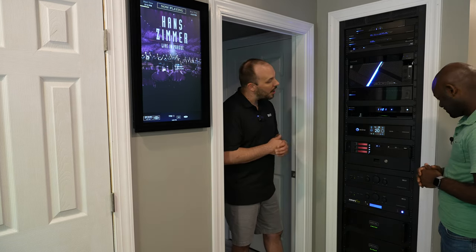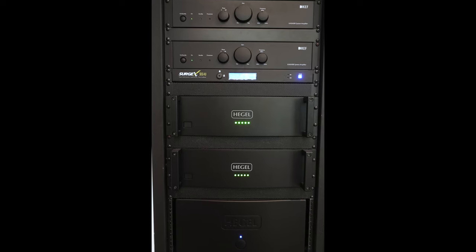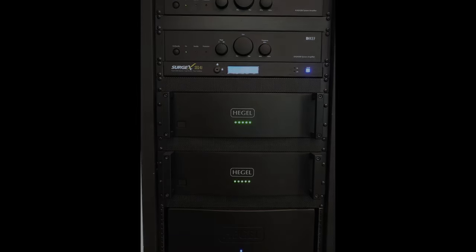So I've got two of the KEF Casa 500s. These are our DSP subwoofer amplifiers. Each of these powers two in-wall subs. I've got two subwoofers in the front in-wall and two subwoofers in the rear in-wall. And they're each individually controllable.